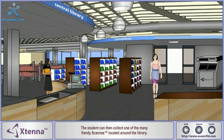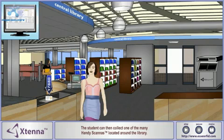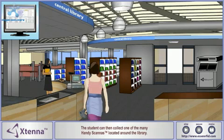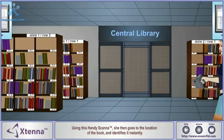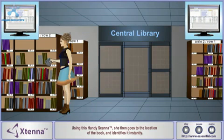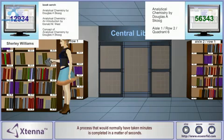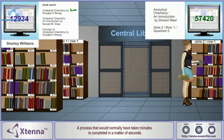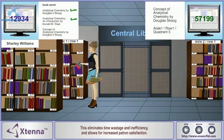The student can then collect one of the many handy scanners located around the library. Using this handy scanner, she then goes to the location of the book and identifies it instantly. A process that would normally have taken minutes is completed in a matter of seconds. This eliminates time wastage and inefficiency and allows for increased patron satisfaction.